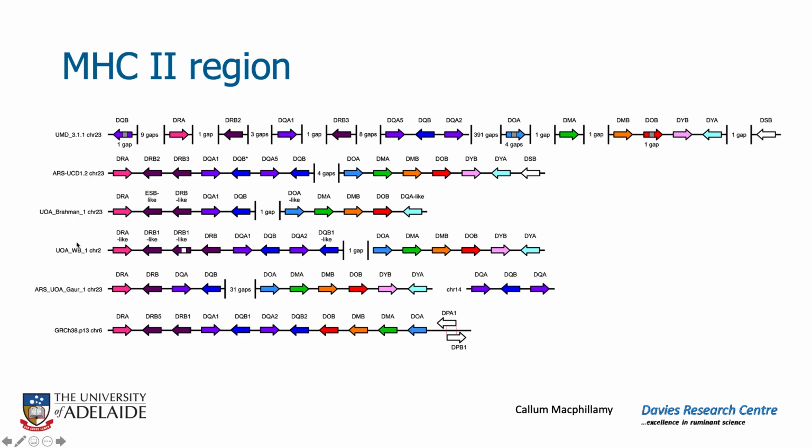The Brahman, water buffalo, and human have very good assembly of the MHC II region. The gaur is not too bad in this regard, but some of the MHC II genes are placed on a different chromosome, possibly an assembly error. As you can appreciate, we need high-quality assembly to study the evolution of this important cluster of immune genes.